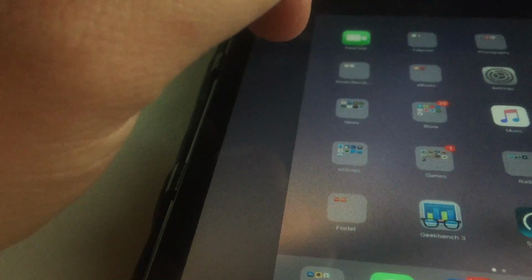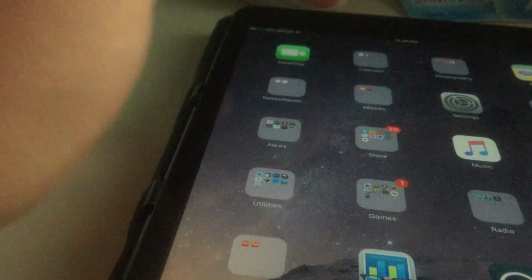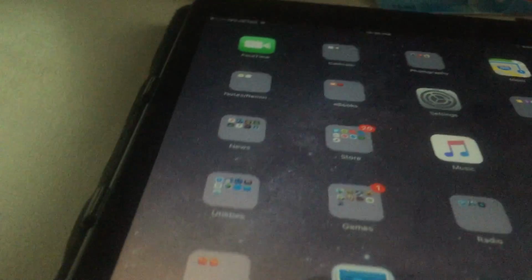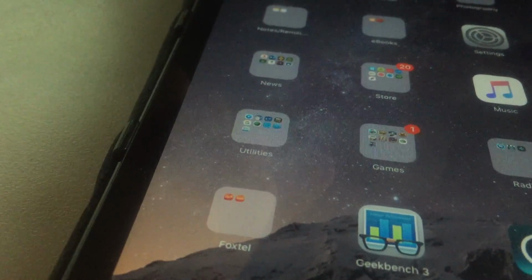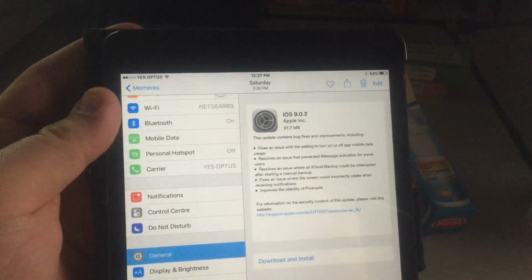It's probably more performance improvements. I'll just go into the pictures and tell you what this update was about with both. Photography, that's it. So that's iOS 9.0.2. Give me a sec, I'm going to pause it so I can get the iPad set up better so we can see it a lot better. Won't be long.